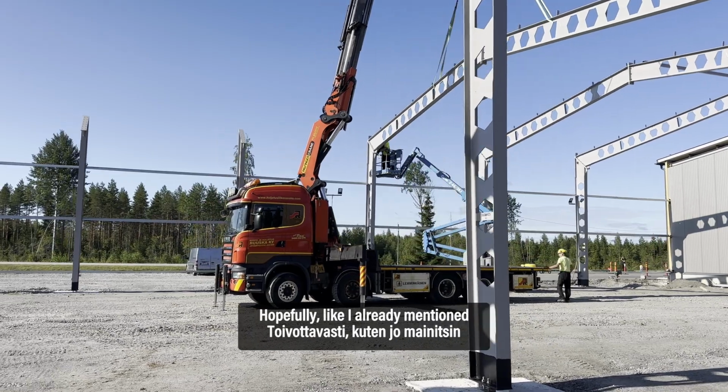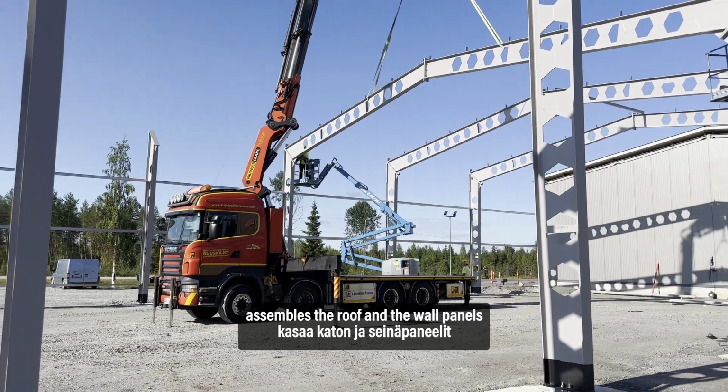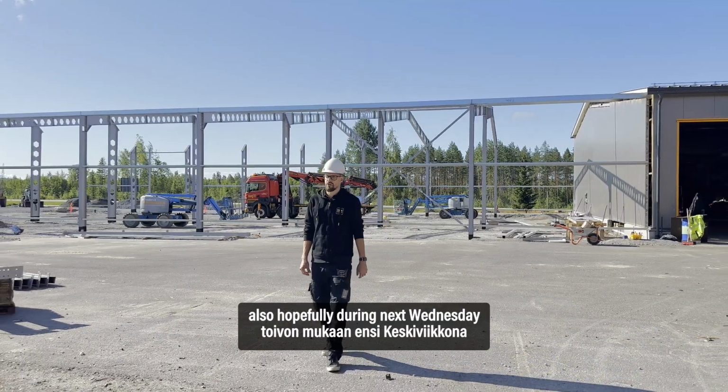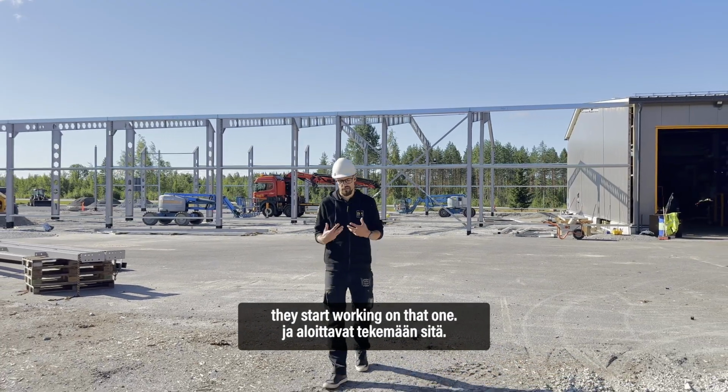Hopefully, like I already mentioned, the assembly crew who assembles the roof and the wall panels also, hopefully during next Wednesday or something, they come into the yard and they start working on that one.